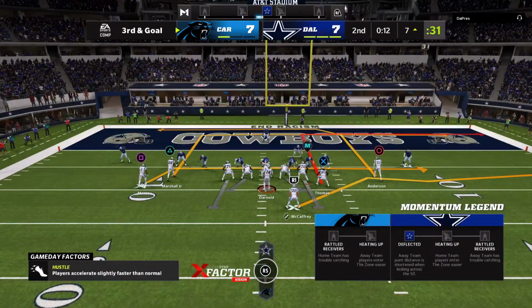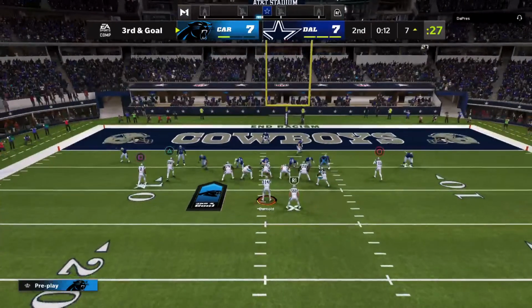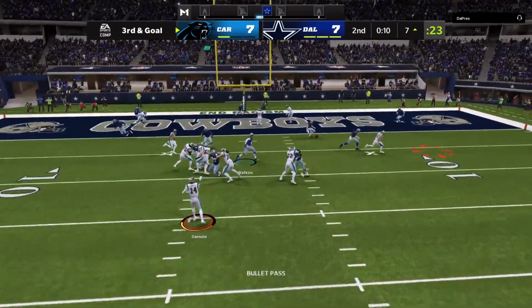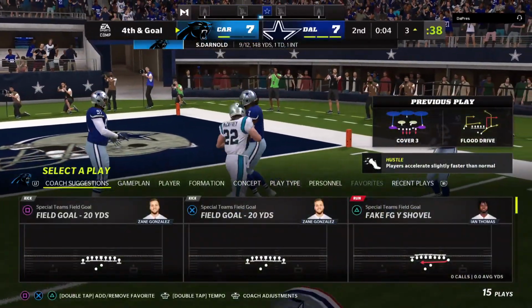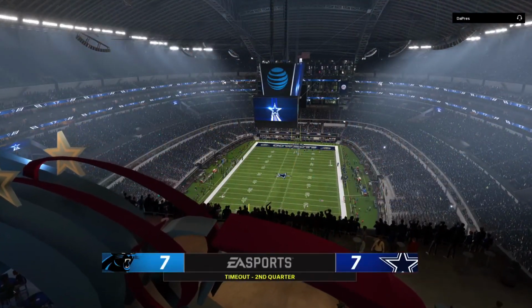Big play coming here. It's 3rd and goal. A shotgun snap for Darnold. Got a man right side. It's McCaffrey. And he'll be brought down here at the 3-yard line. He did his best to just get 4 out of that, but not enough.